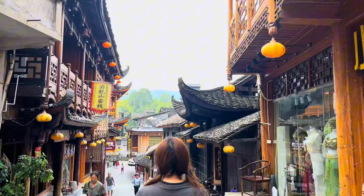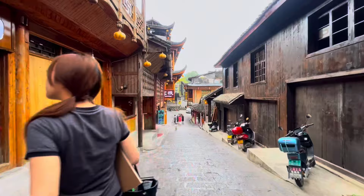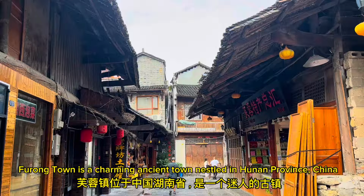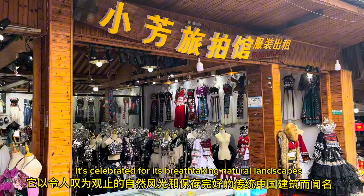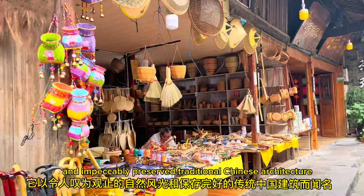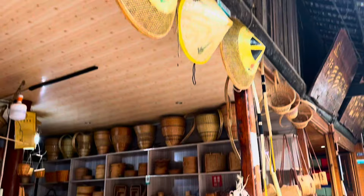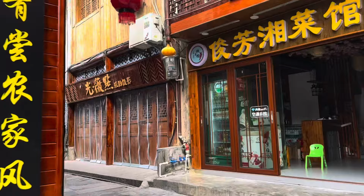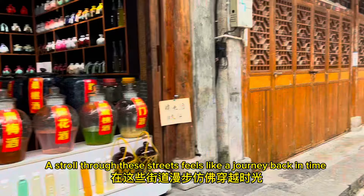Now, let me tell you a bit about this town. Furong town is a charming ancient town nestled in Hunan province. It's celebrated for its breathtaking natural landscapes and impeccably preserved traditional Chinese architecture. The town features historic streets lined with traditional shops, inviting tea houses, and delightful eateries. A stroll through these streets feels like a journey back in time.